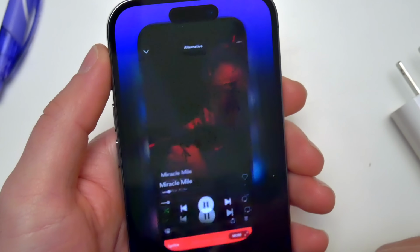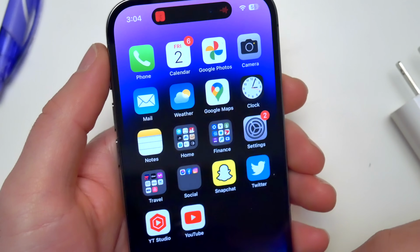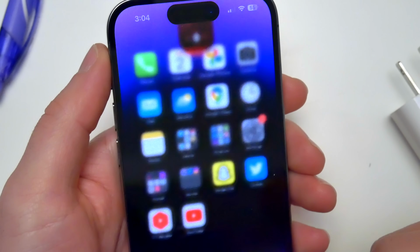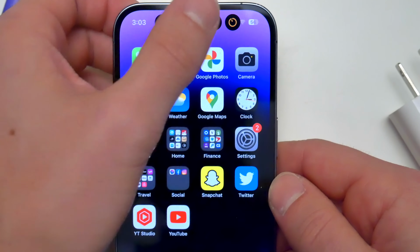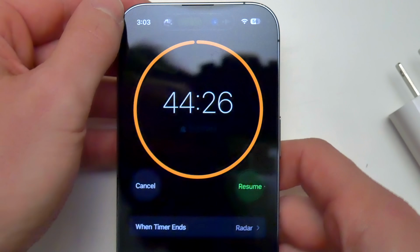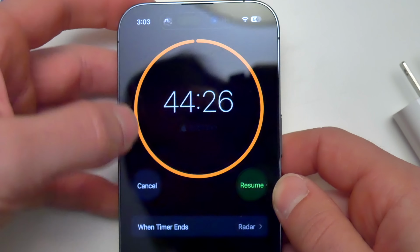So for example, your music or video controls will pop up there. You'll see like your timer, some notifications, phone calls, low battery pop-ups, stuff like that. And every once in a while, I might tap on the dynamic island to bring me back to an application or control the playback controls of something I'm listening to, but the longer I've had this phone, the less I've actually used any of it.